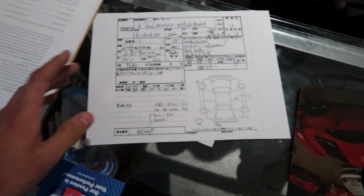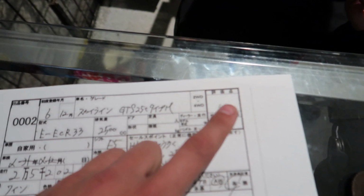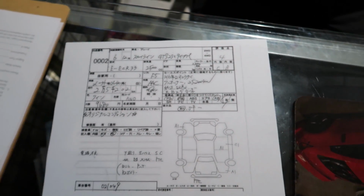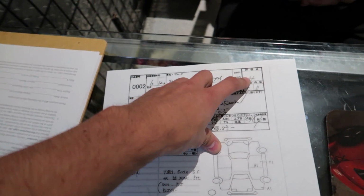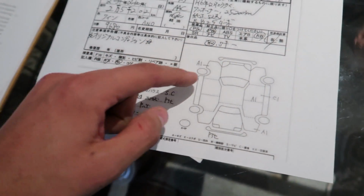So the first thing you want to look at on an auction sheet, I guess, would be the grade, because this will give you the general idea of the condition of the car. Now, if you jump on the internet, you can look up Japan car auction grades and what they mean, but 4 is really good. It essentially means no accident history, the car's in general good condition mechanically and physically, and you can really see that by this little diagram here of the car. And you can see that there are no X marks.